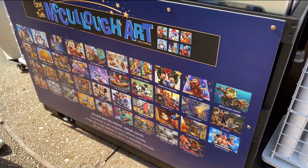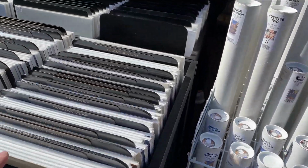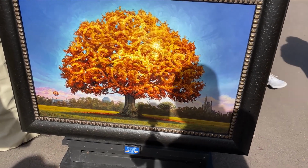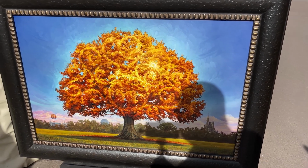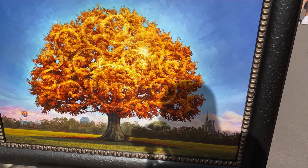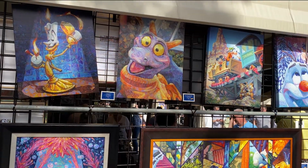And then all the McCullough art prints right there. We sell them here. Now when Greg is here, he will sign these, and so will Nat. And this is the piece everybody always sees, and they call it golden oak. It is not golden oak. It is Dream It, Do It right there. But it represents the golden oak. You can see the castle and Spaceship Earth right over there. Disney Springs. And of course, wrapped canvases.